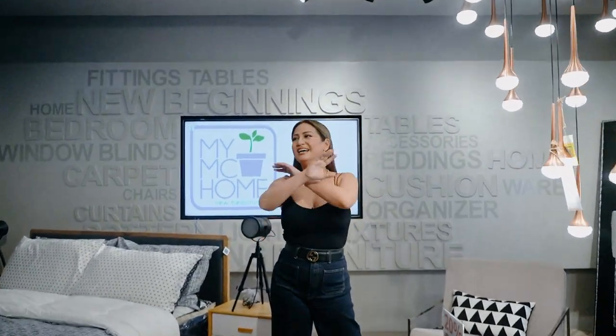Na, kaya naman. We're here at MC Home, which is a place that I didn't know about. It's huge pala, and they have a huge selection of all of these different types of furniture for the house, for the office, for condos, for small spaces. Okay, I'm so excited to explore.